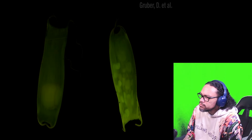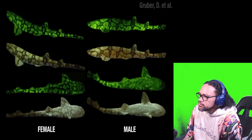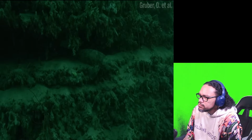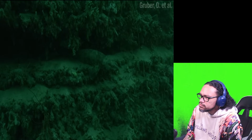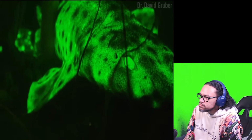Even their eggs glow. Now, this sort of glowing seems to be more about visual communication between the sharks. Males and females have different patterns, and it's possible that other fish can't see this light that they emit. So the cat shark can be camouflaged for an ambush, but perfectly visible to a potential mate, like cracking a glow stick at a rave to get someone's attention.